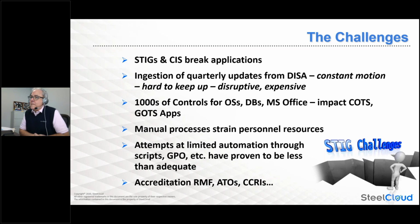This is, I think, further compounded by the policy changing every 90 days. It's hard to keep up. We're talking about thousands of controls for OSs, for databases, for office suites, and this can be really disruptive. It can be really expensive, and increasingly, we're never reaching the end goal. We never get to the point where, yes, we've done it. It's always in a state of flux. The manual processes do place a strain on the finite resources you have and your customer has.